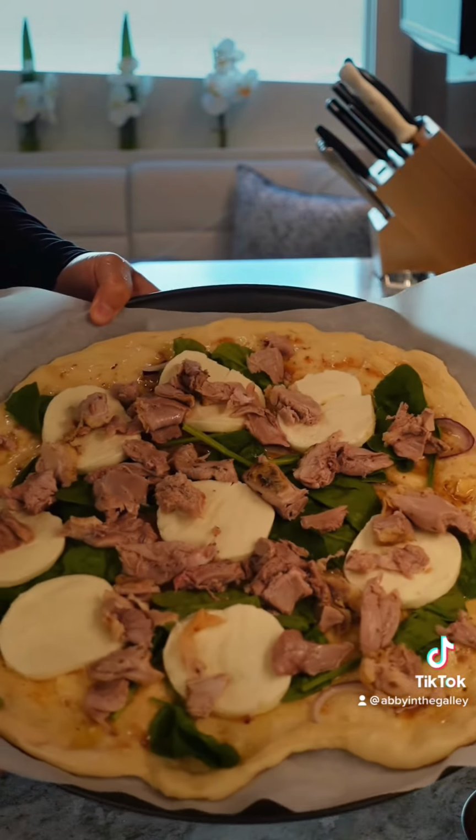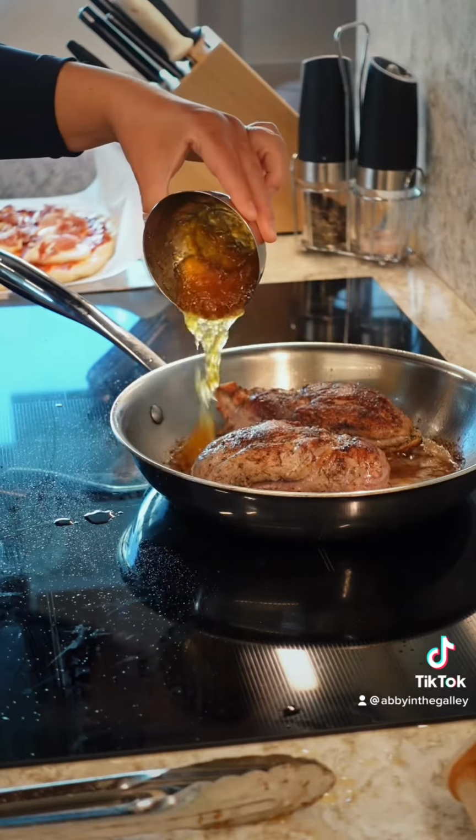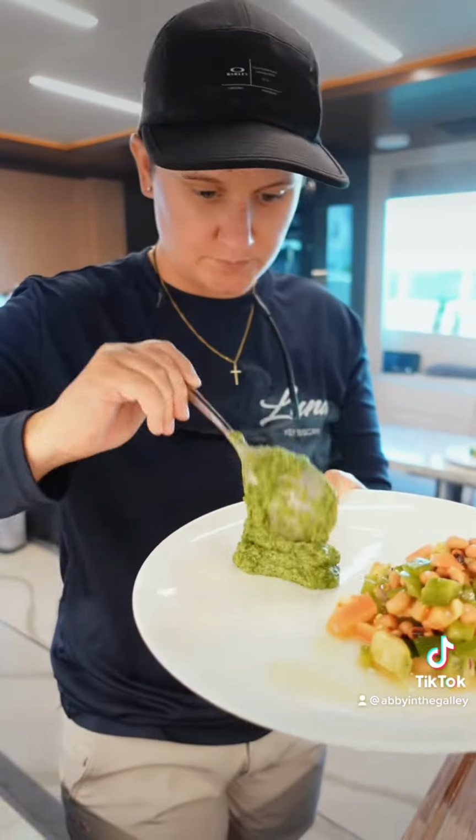Start searing my duck breast. I like to start in a cold pan because it really helps with the rendering of the fat. Baste the breast in butter and fig jam. Really happy with the temperature of the breast and plated up dinner.